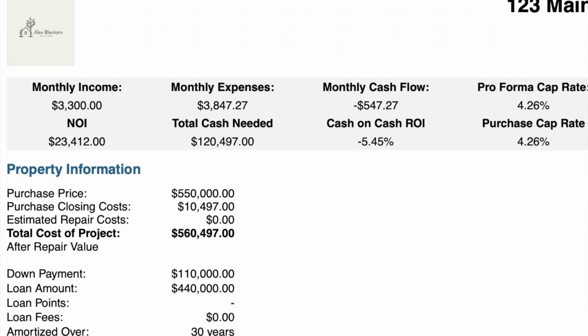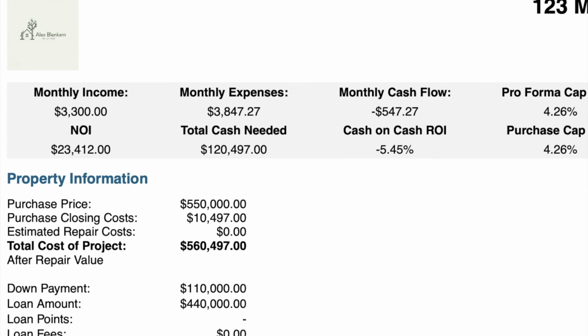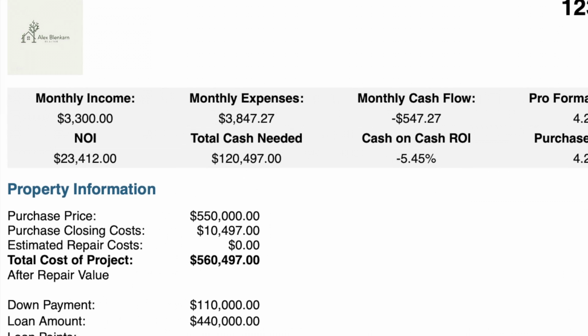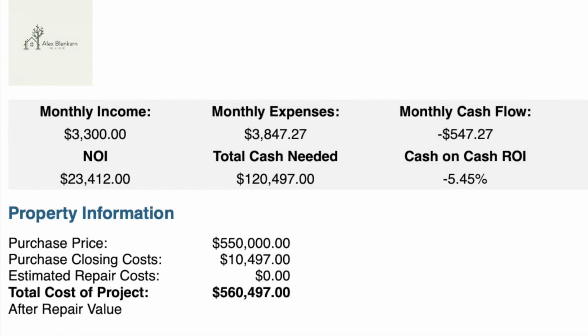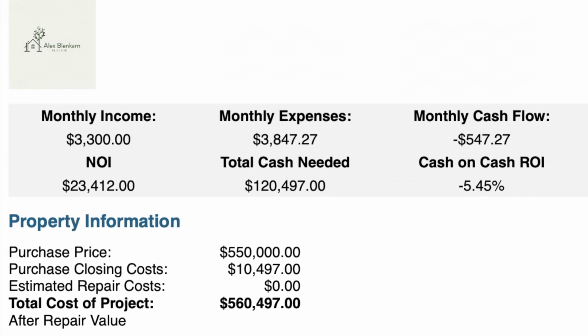Now, if we look at the cash on cash return, we're at minus 5.45%. That means that our money that we're investing into this property, we're losing around 5.5% every single year. So is this a good investment?